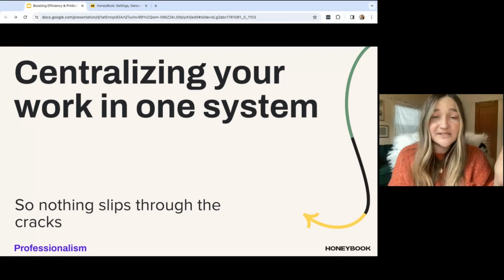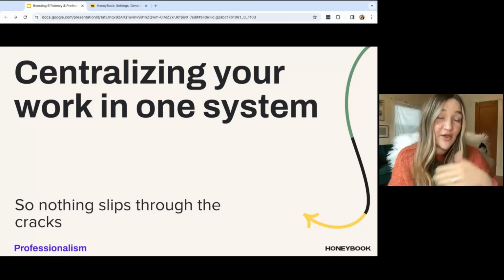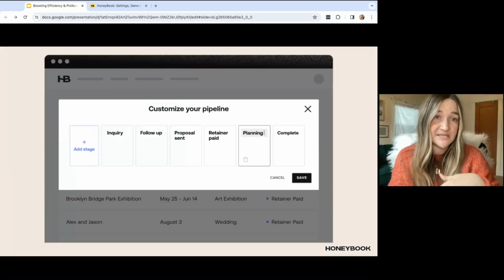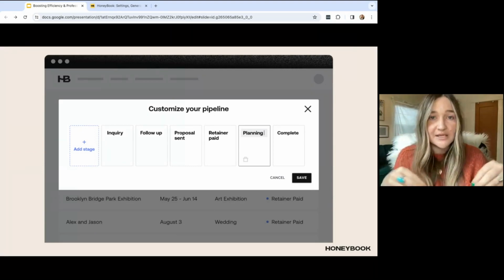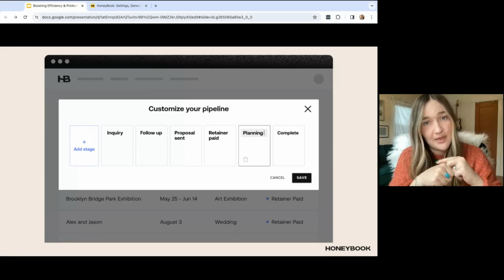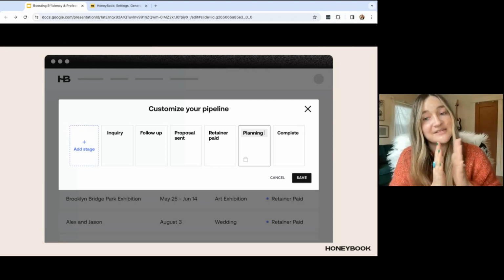And once your clients come into the HoneyBook system, we're talking about where they go. This is where the HoneyBook pipeline is going to come into play. This is really going to give you tons of visibility into your clients and the work that you are doing with them. So let's have a conversation about why this matters.